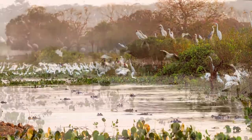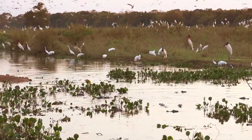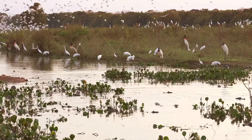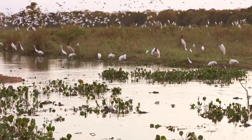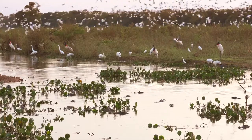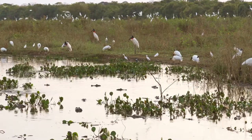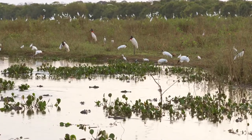The great flocks of birds flying in the distance are mostly hundreds of great white egrets. That's a ringed kingfisher calling. We can also see great egrets at the water's edge, as well as the much larger black-headed, red-necked jabiru storks and the smaller wood storks that have the down-curving beaks.